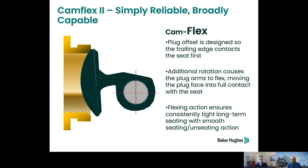It gets very, very tight shutoff because the plug centers itself as it closes, but it also allows for very smooth opening and closing because you get no jumping in and out of the seat. The unbalanced forces are very low, so it rotates in and out very smoothly, and you get very consistent long-term control and shutoff.